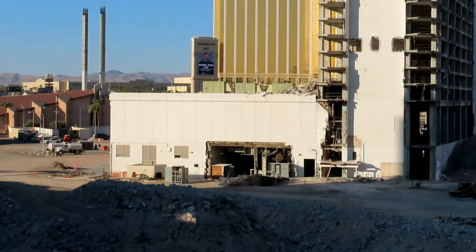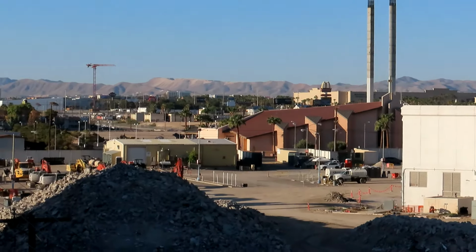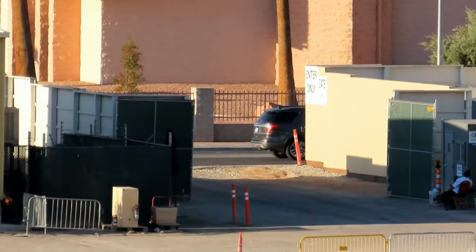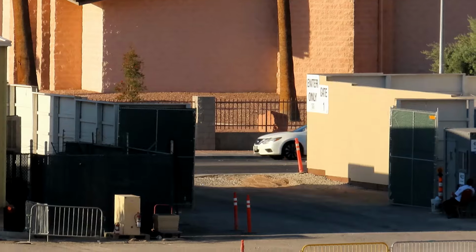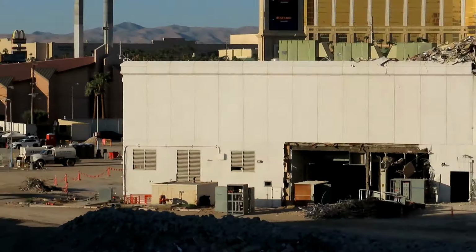Okay, here's that building I was showing. Earlier when I first started, it's the entrance right there. That's where I was showing it through. So this is the part of that building right here that's left.